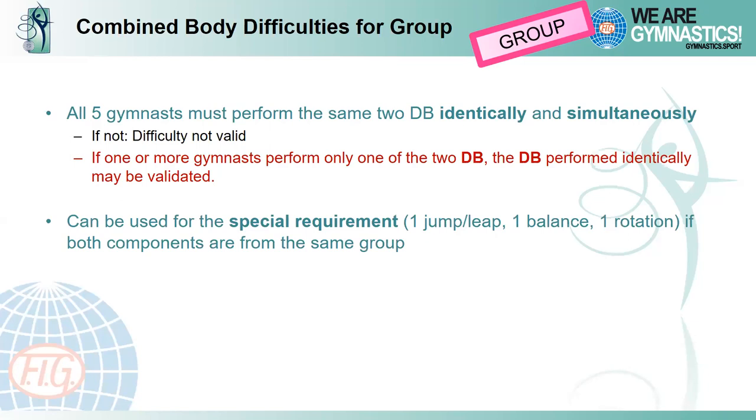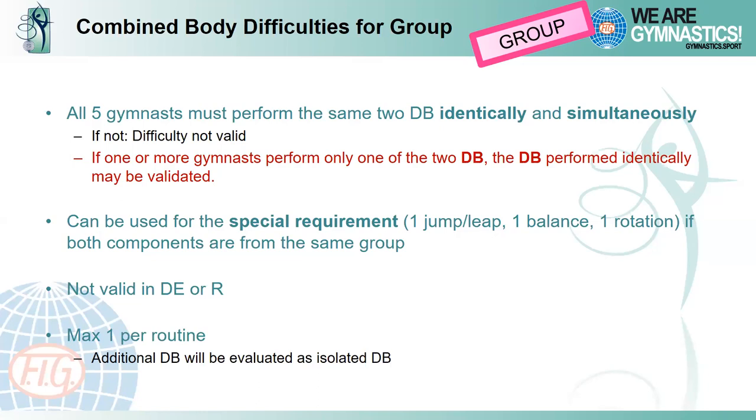Can be used for the special requirement, the combined as one jump, one balance, one rotation, if both components are from the same group. If they are making 2 body difficulties from the same component, 2 jumps, 2 balances, 2 rotations, this can be used for the 1 jump, 1 balance, 1 rotation. You cannot use combined in difficulty exchange or R. Maximum one per routine, additional DB will be evaluated as isolated DB.